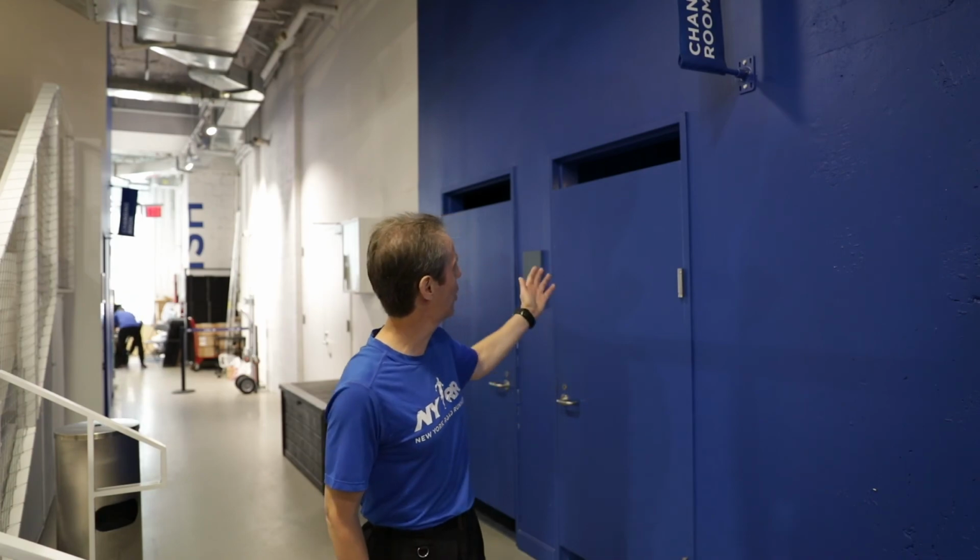Okay. Finally, you may need to change clothes. When runners are visiting to run in Central Park, they don't always wear their running gear on their travels. So we have changing rooms available right here. There are 2 on this side that are standard size and 1 farther down on the left that is wheelchair accessible.